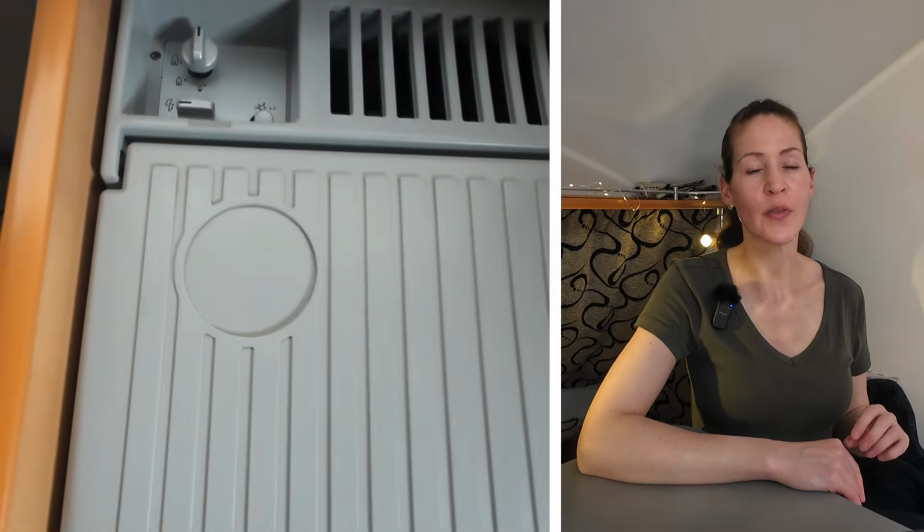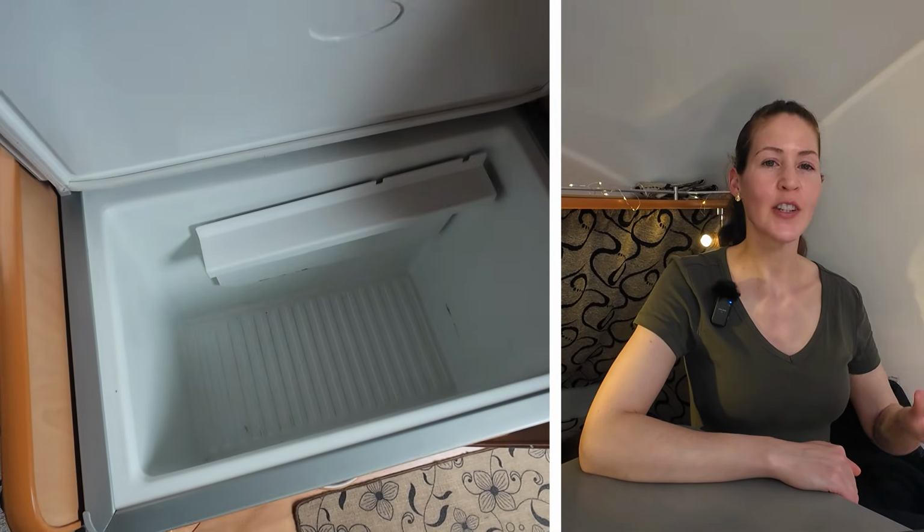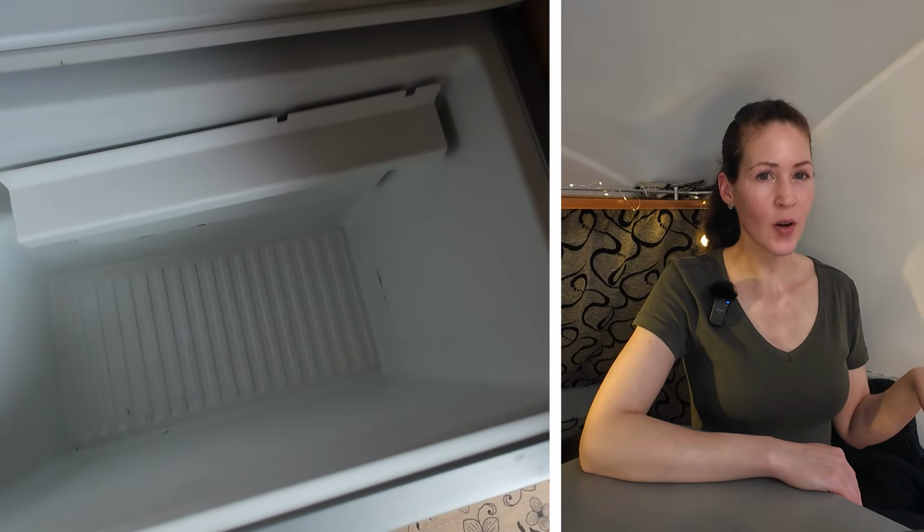So let's start with the appliances. The only appliance that I've got in this GoPod that came as standard is the fridge. And that works absolutely fine, exactly the same as the day I got it. I would like the fridge to work better off-grid. When you're off-grid, it becomes more of a cool box.